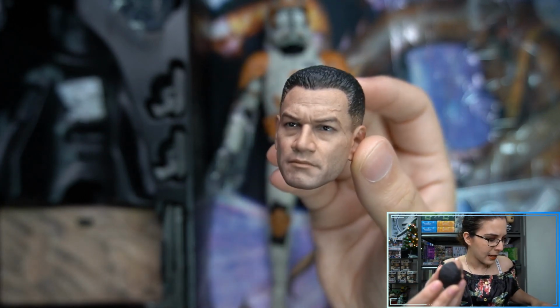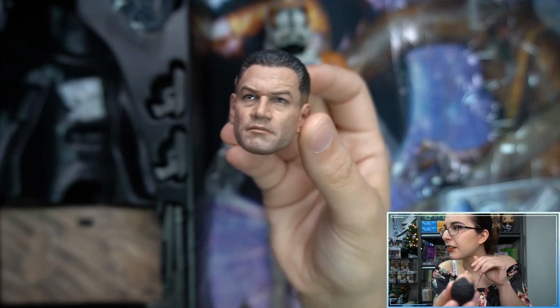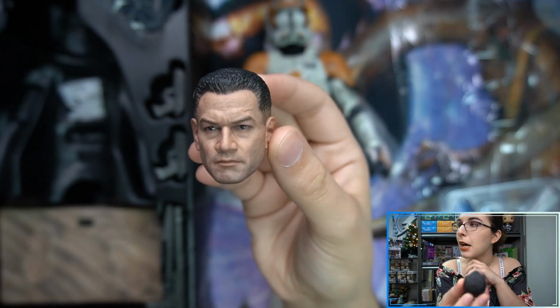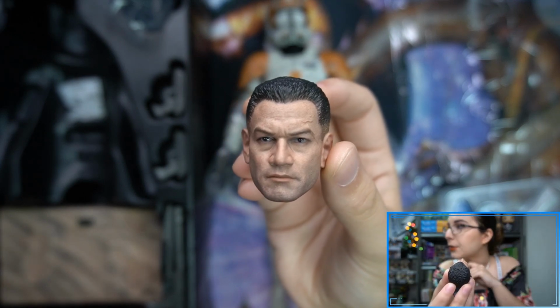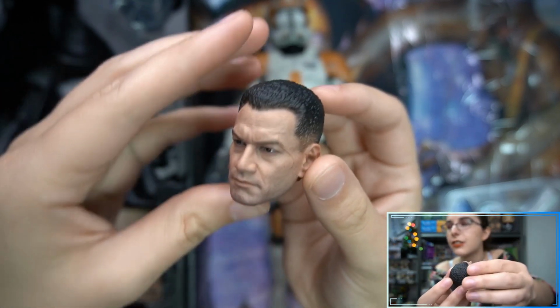The one I would give as an example, the Luke from Return of the Jedi, the Sideshow version looks much less like Mark Hamill than the Hot Toys version. I do own the Hot Toys version of that one. Not the deluxe, just the regular.